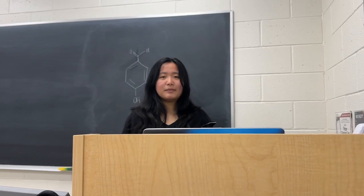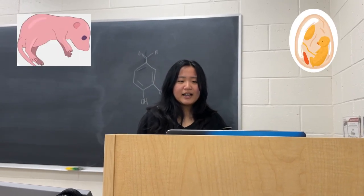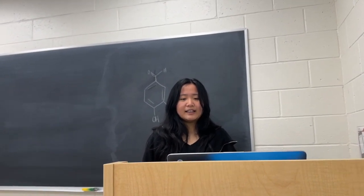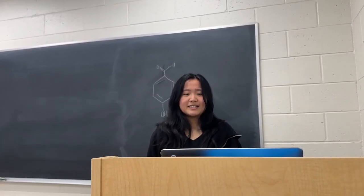Other than its taste, ethylvanillin has been heavily studied for therapeutic purposes. Preclinical in vivo studies have been performed on mice and chick embryos, and results have shown that ethylvanillin has anti-angiogenic, anti-inflammatory, and anti-nociceptive properties. For anti-angiogenic studies, chick chorioallantoic membrane assays were performed.